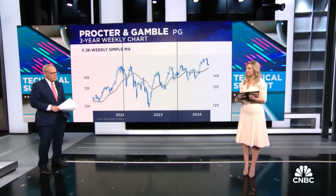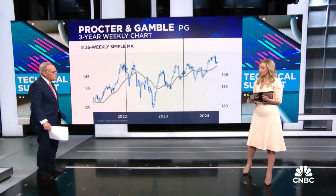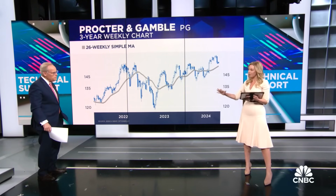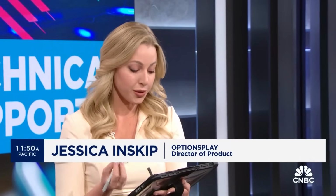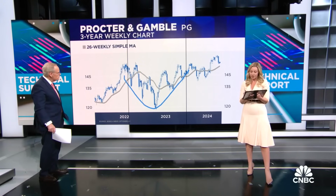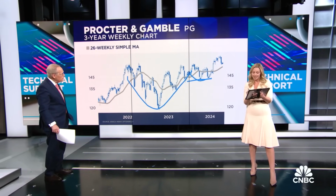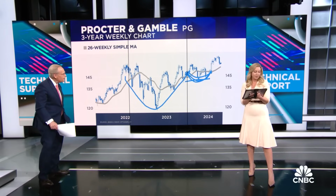You say this one has achieved a bullish breakout. Describe it to me. That it has. So you remember last year when tech broke out everywhere, we had these beautiful cup and handles. Well, Procter & Gamble has done the same thing. We have this cup, a period of consolidation, and it breaks out. But is that the handle? That is the handle, yes.